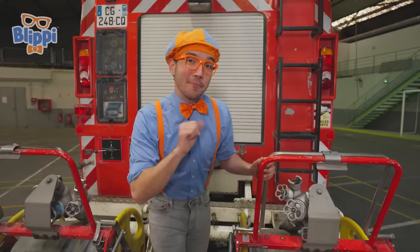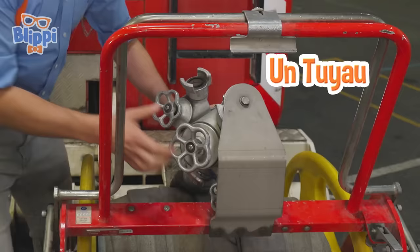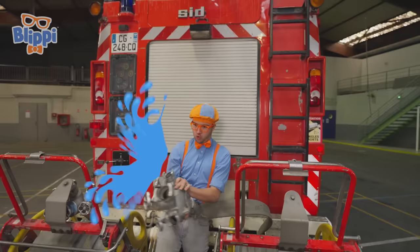Like this. Whoa, this is the hose. It's pretty cool. And the way you say hose in French is just like this: un tuyau. Whoa, and look, it's so big so that the water can go through the hose to put out the fire. And this one is really, really long, see? But I think this side goes on a fire hydrant.